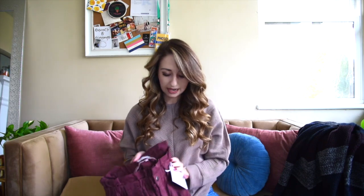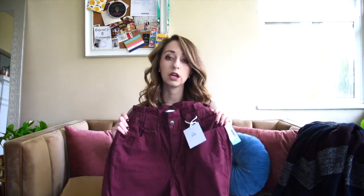A few weeks ago, I got a box and the jeans were, I think, a 29 or a 30. And I'm not really sure what happened there because I have my sizes very clearly listed in my style profile, and I'm definitely not that size. So they were way too big, and that was unfortunate because it felt like kind of a waste of time. But these feel like they could work, so we're gonna give them a shot and we're gonna try them on. So stay tuned.